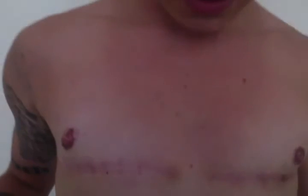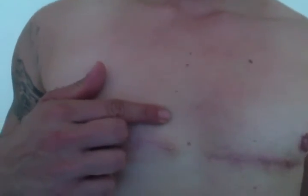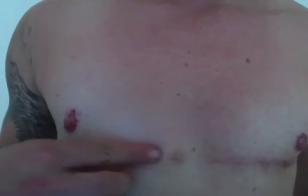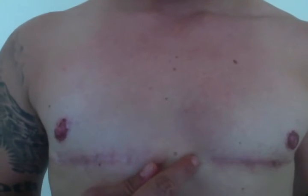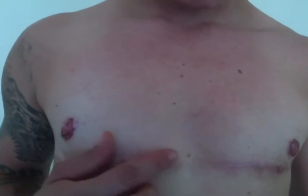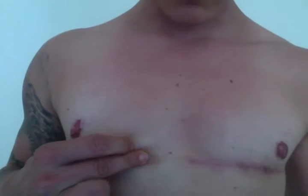Let's see if this might look better. Oh yeah, and there's this little bump where apparently they put the skin and kind of fold it up in the suture. I had one on this side and it went away through massage. This one got infected and it stuck around. It's getting smaller and smaller, but it's still definitely there. But I have hope that I can get that moving. I think it's just scar tissue that I can work out.